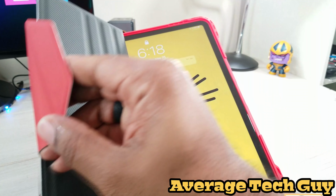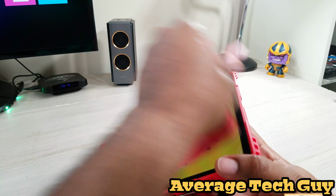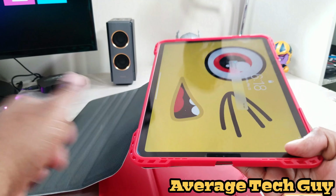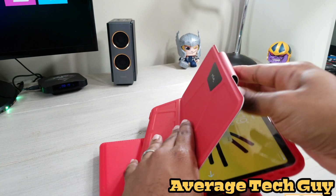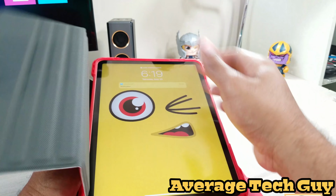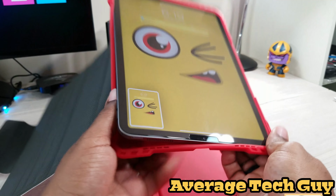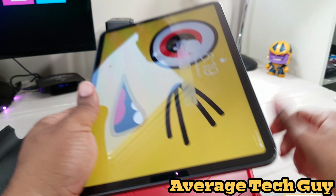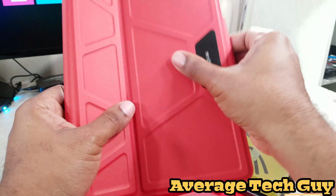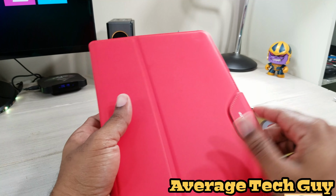Only drawback to these devices is they don't do auto sleep wake. That's one of the biggest drawbacks with these Targus devices. Now, with that being said, these devices do go on sale from time to time, and you'll be able to pick up one of these for probably about 20 bucks or so. They're a little tougher to find sometimes. Most of the time, you can either pick them up on Amazon or get them at Best Buy. They're pretty decent cases though. They're not going to break the bank.